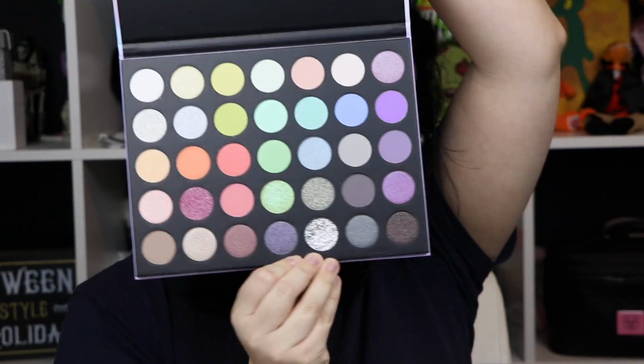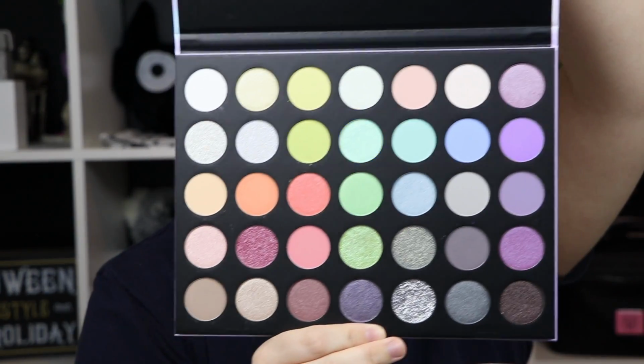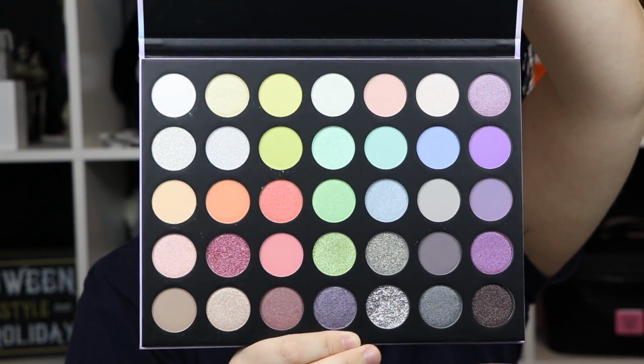We have a total of 35 shades. And I'm going to use a number generator, and it's going to pick the eyeshadows for me. I'm a little nervous about it because what if I get all glitters? And you know me, I can't do looks with all glitters. Let's do 5 numbers. Oh, there's a pen right there.